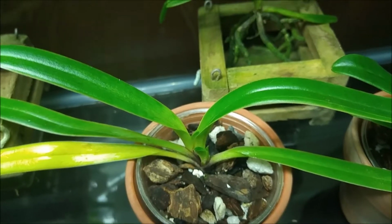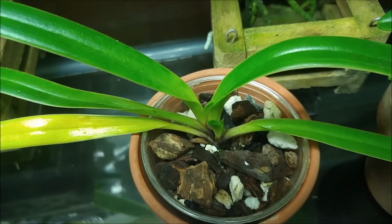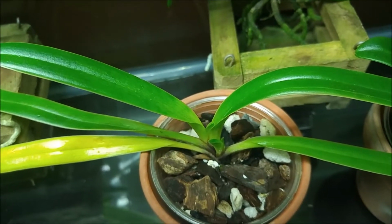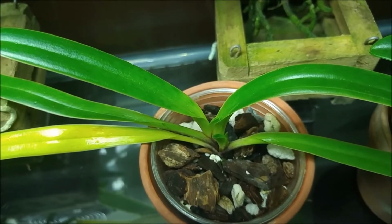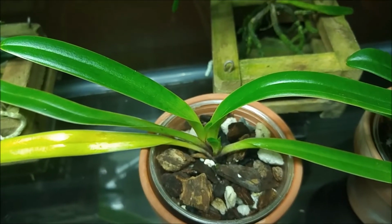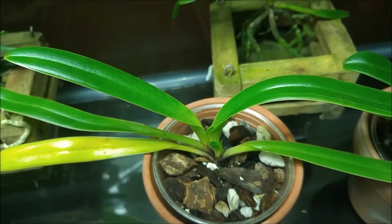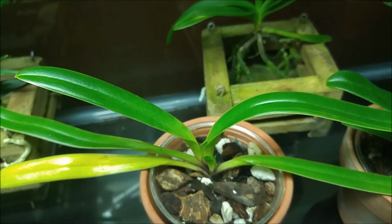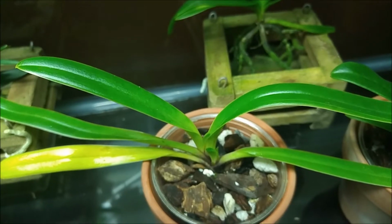Now there's another cool thing happening. My Paphiopedilum henryanum started a second growth. It was sitting there doing nothing for a while, and then at the same time it started new growth and a new leaf on the main growth. So I don't know if the appearance of the second growth means that it's ready for blooming. I hope so. So we'll see. I mean, the new growth is nice, but the blooms would be even better. But if it can do both, that would be great.